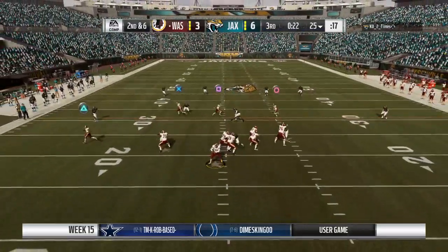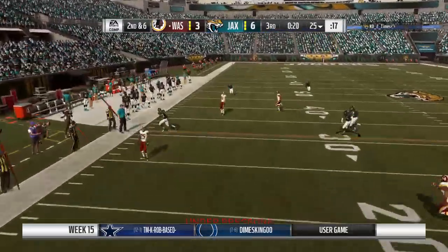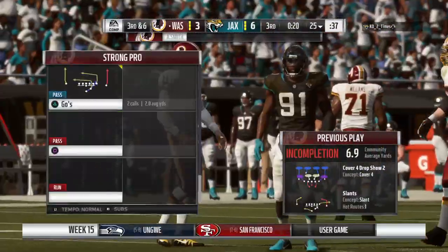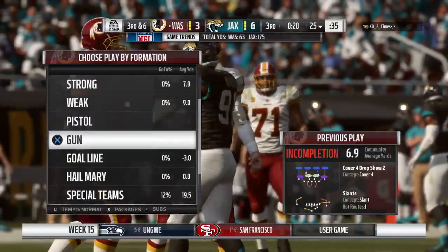Here's Smith. Buying time to his left. And seeing nowhere to throw, he chucks this one away from harm. Incomplete. Now it's 3rd down.